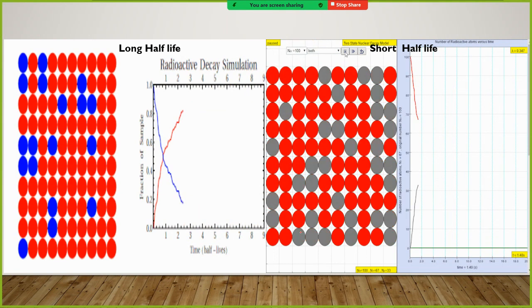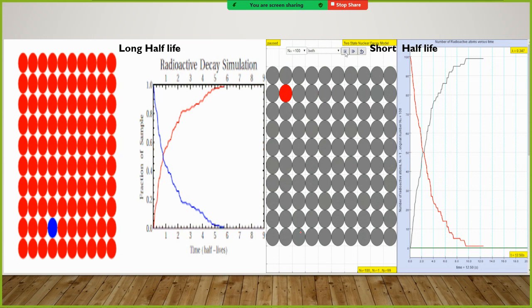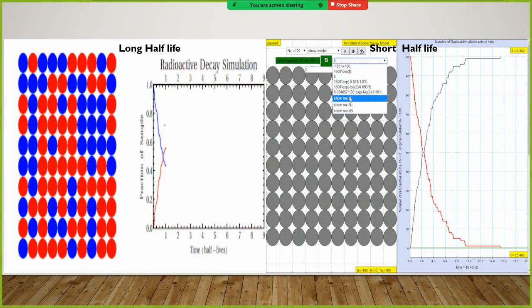So after a certain half-life, you get half the number of atoms, half the decay rate, or half the activity. So be sure about that. And this is a specific property for each material.